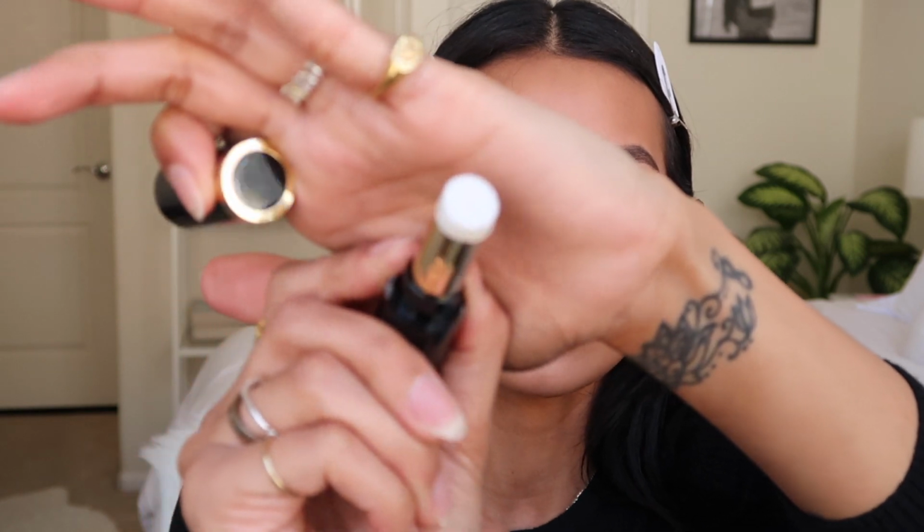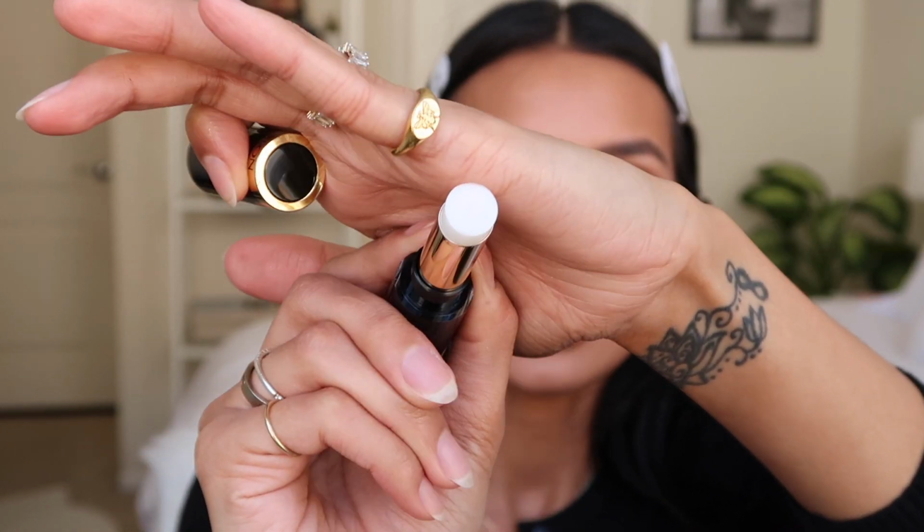Then I also just want to show you guys their clear one, which is really great. It's called Sparkling Quartz. It literally looks like a lip balm in the tube. I just feel like a little bit of shine and hydration on the lips is always really great, even if you're not wearing any makeup. So having a clear option I thought was pretty genius and is definitely one of my faves. I'll even use it as a lip balm because it really is super hydrating.